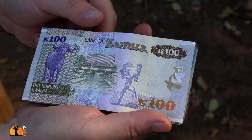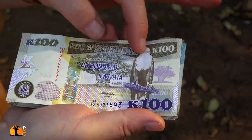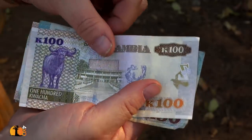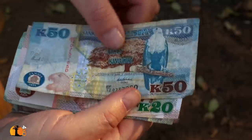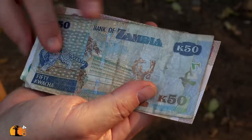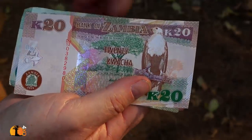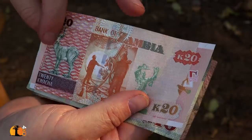The Zambian banknotes are very interesting, with a common theme of wildlife. Fish eagle, this is the 100 kwacha, with a Cape buffalo. The 50, again the fish eagle and leopard. The 20 with, looks like a lechwe.